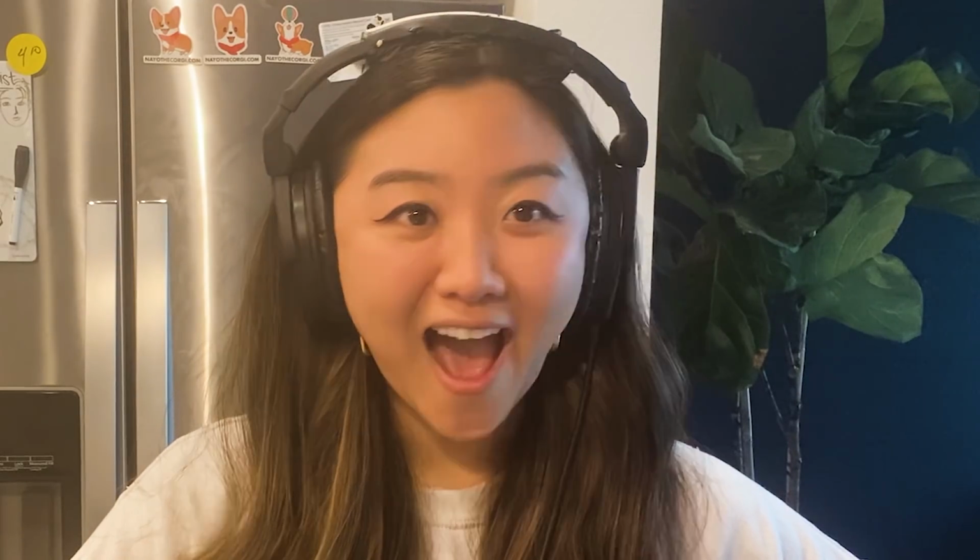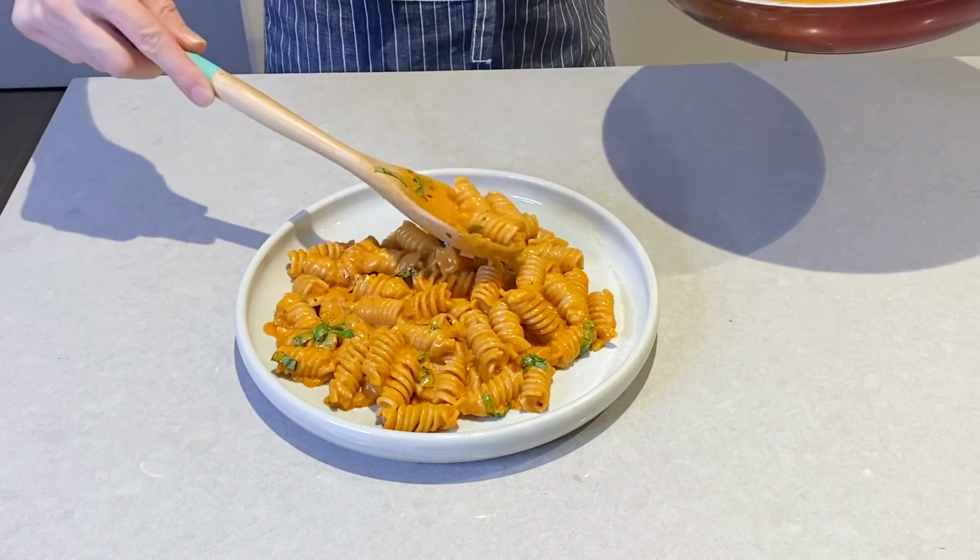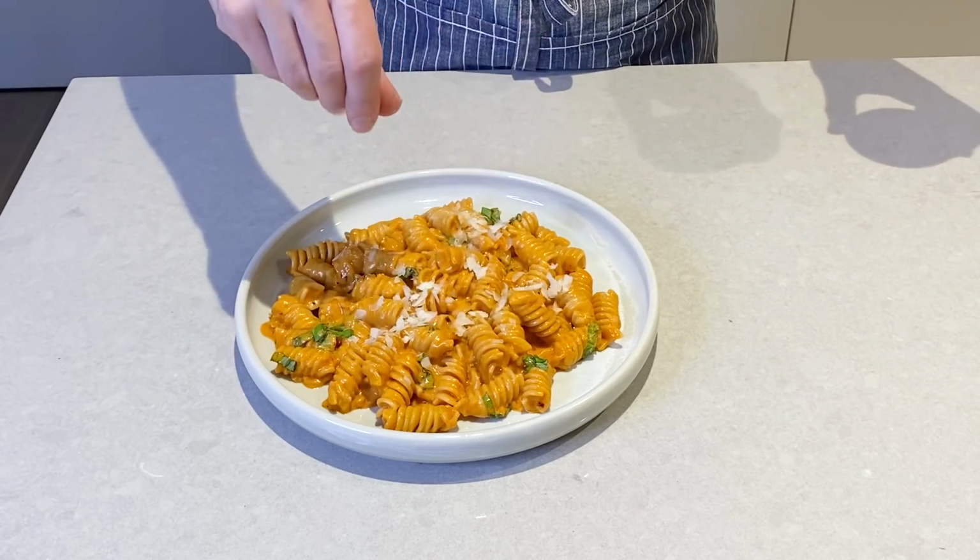This pasta is the best pasta I've ever eaten. I actually am going to make it forever from now on. Really? It was so good. Yeah. Oh my god, send me a picture. I need to see right now. That's the one you made? That's what I made. That was not the one you made.